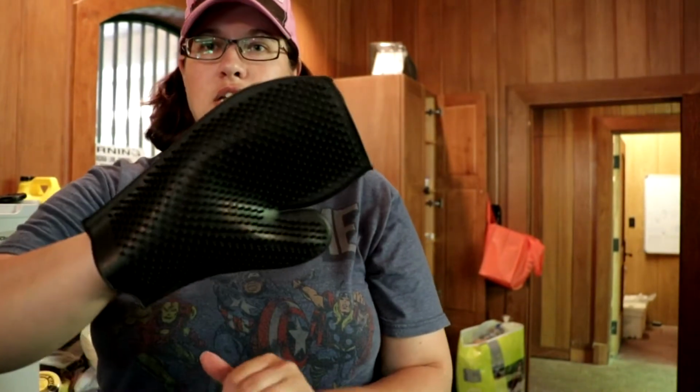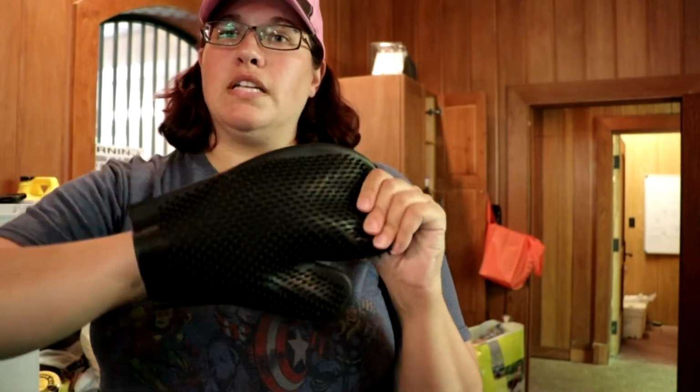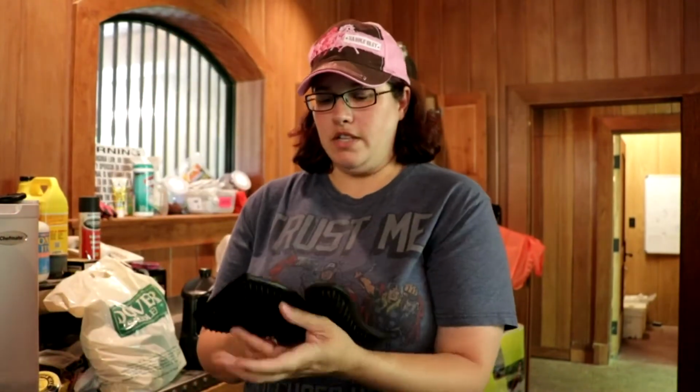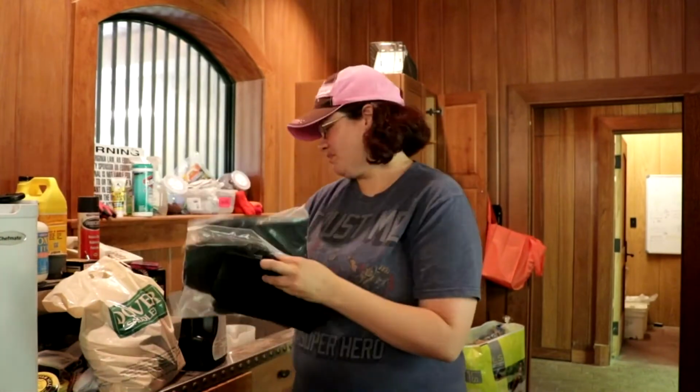My thoroughbred Rose has very thin skin, so she doesn't like the regular curry comb. So she loves this one. It's nice and not soft, but it is somewhat abrasive, so it helps the hair get attached. So it's nice for using for baths and just as like a curry comb. This is what we use to get all the loose hair off. So everybody got a new grooming mitt. So that was all from Saddlery Liquidators.